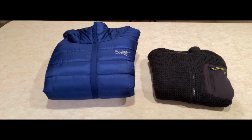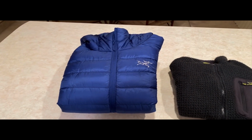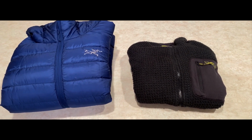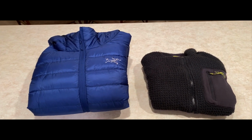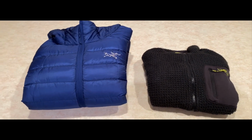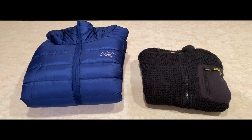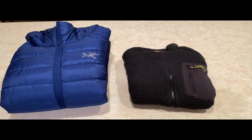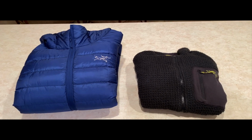For my insulation layers, I've got the Arc'teryx Cerium hoodie that I took in 2018 and the Rab Alpha Flash mid layer that I took. Both of these pieces worked flawlessly. I could not have been happier with either one of them. So they're going back with me, and I'm just thankful to have them because, like I said, this is the Alpha Flash jacket here to the right. That's just a great layer to wear when you're actually hiking. It just breathes so well.